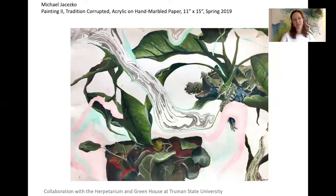Michael Jasezko. This was a really fun project. So the first thing that we did was I taught students how to marble their paper. It's a Japanese technique called suminagashi, and you can see that marbling all through here. And then the next part of the project was to take imagery and layer it into the painting. So putting things on top and behind and kind of playing with what already existed.